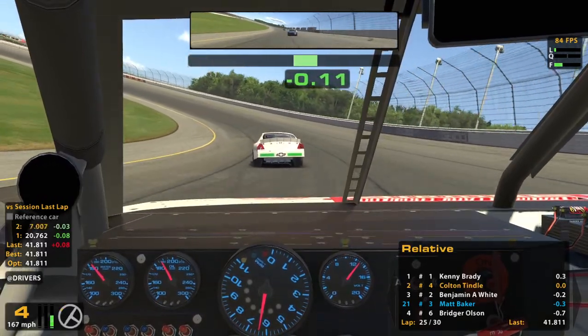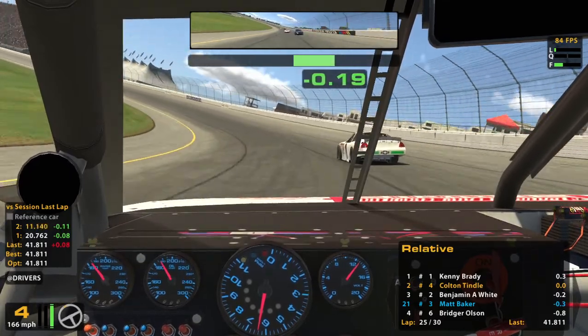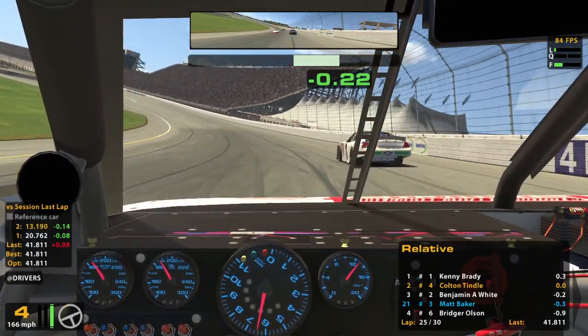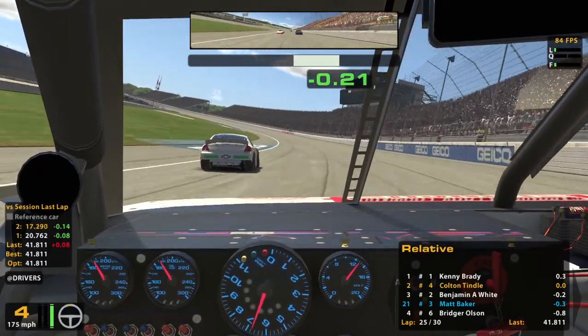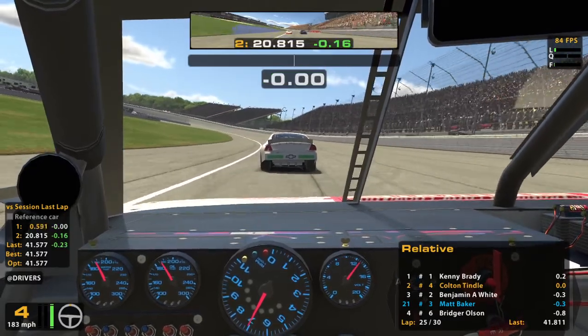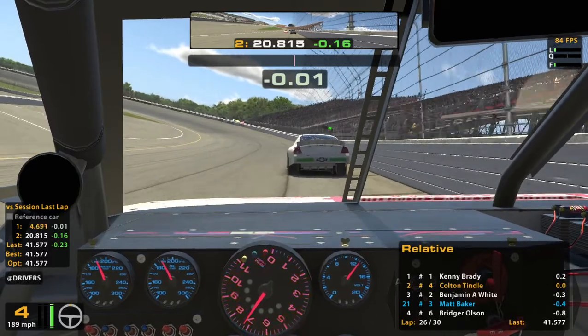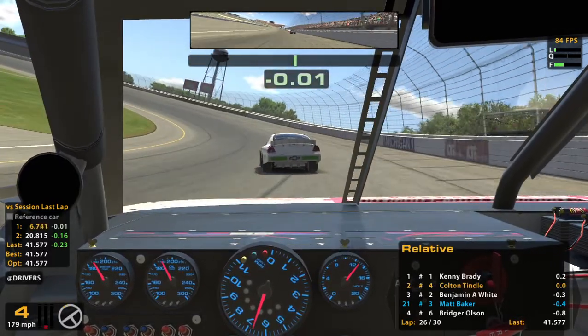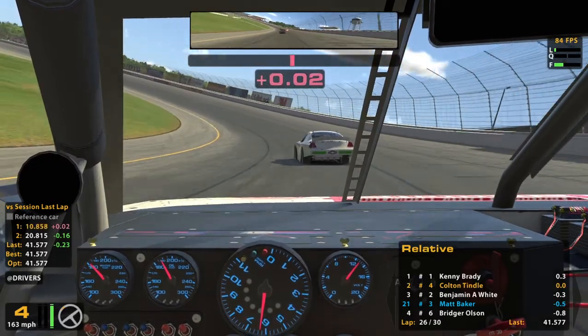Just need to remember to take my line the way I'm supposed to be taking it at this point in the race. This guy has a little more pace than me though. We're keeping up with the draft. You've got the highest rank guy here. You've just done 41.6. Come on, car, turn.